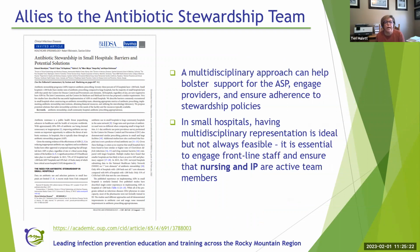So this, I'm going to go back to just allies to the antibiotic stewardship team. And again, nursing that's already there. We're already doing the work. Pulling together a multidisciplinary approach that can help bolster and support the work of the antibiotic stewardship team, engaging those providers and ensuring that they adhere to the stewardship policies. In small hospitals, having that multidisciplinary representation is ideal, but not always feasible.